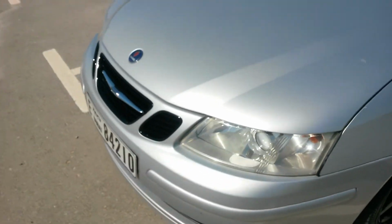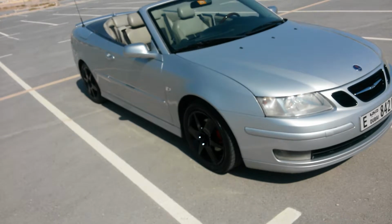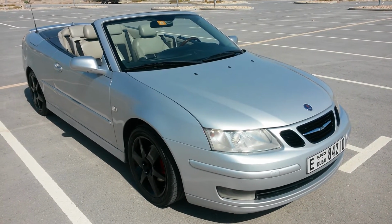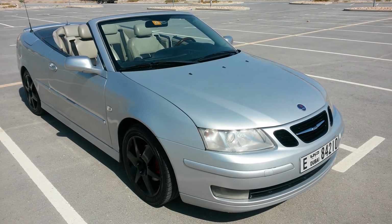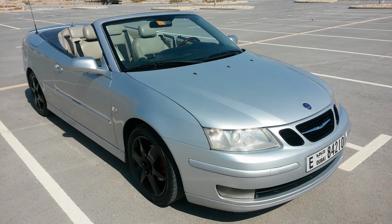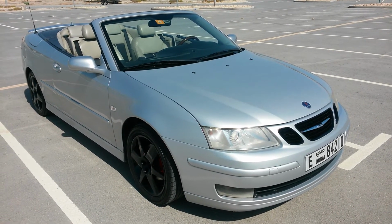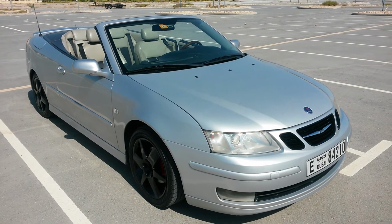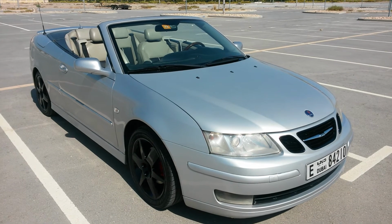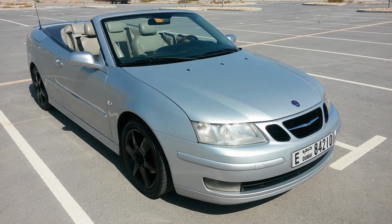One of the nicest Saab 9.3 cabriolets we've seen here in Dubai. It is a 2004, presented in a metallic silver, fully color coordinated, including the bump strips all the way around the vehicle, door handles and mirror bases. That gloss black grille complemented by the gloss black alloys and the red calipers. The roof, as you saw being demonstrated, can open off the key and is in perfect working order.